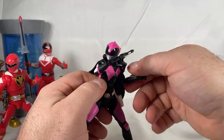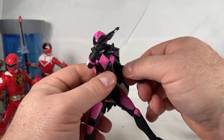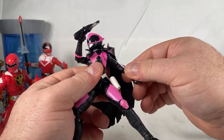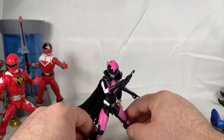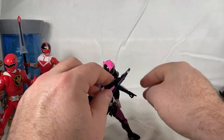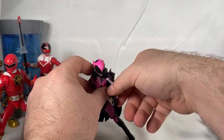Eesh. They feel like they're real skinny. The peg is real skinny going into the arm. So I would just be a little bit careful. The elbows, when they do articulate, they do ratchet a little bit, with her arm. But she does look sweet. I'll get her going this way.